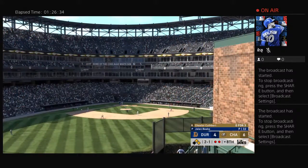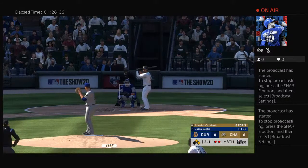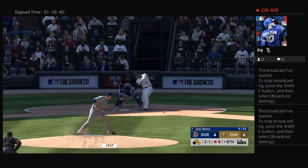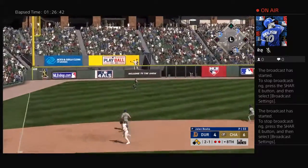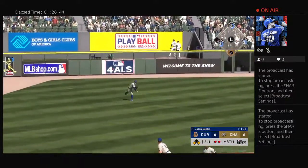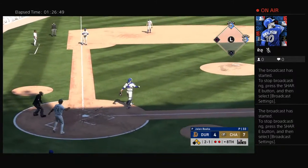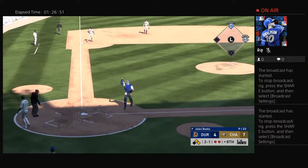Two men are on with 2 men out. This is hit sharply to the left side. That's in there. Base hit. Jimenez is on his way home. Safe at the plate as they extend their lead to 3.